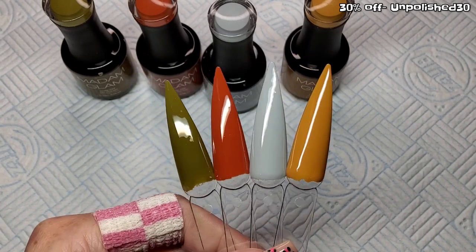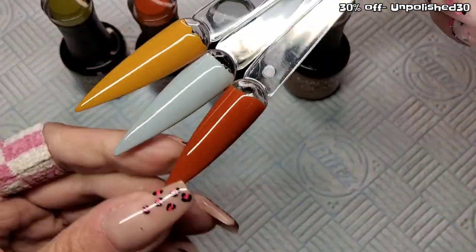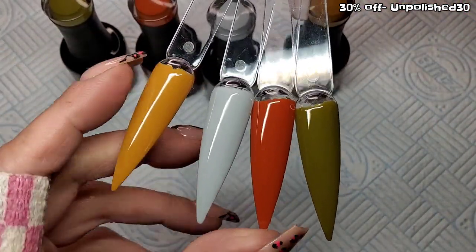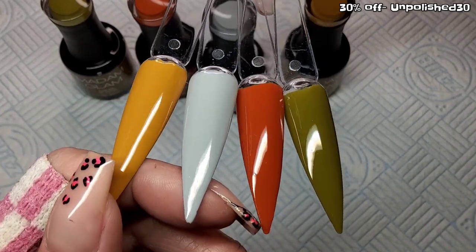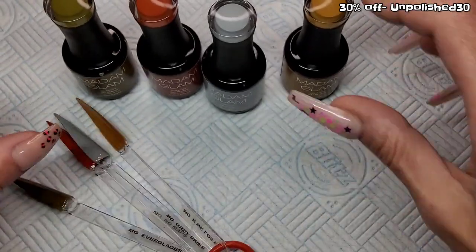For sure. So I'm going to get some tips out and we'll do a little something with them, shall we? I haven't got a clue what, but that's the Madame Glam No Wipe Top Coat as well. Super glossy, isn't it? I really like it. Right, let's get some tips out.